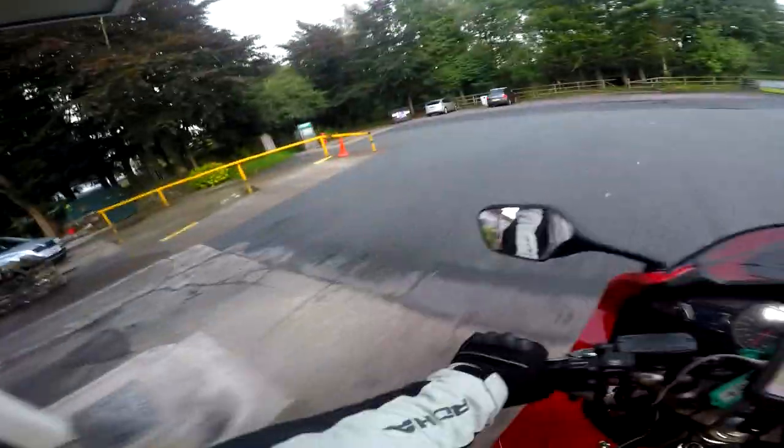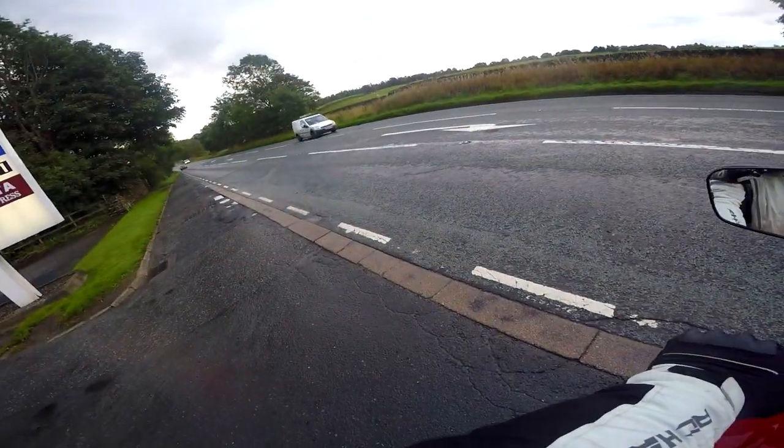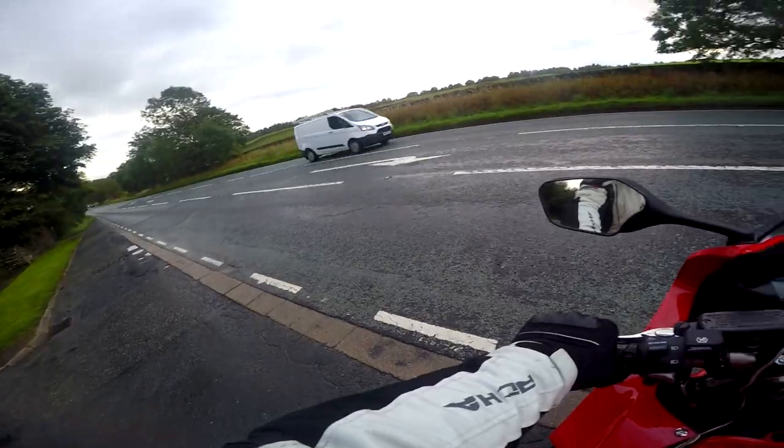This pipe does sound nice. It's the standard one. It's just in the way of that back wheel, so I would definitely be looking to replace it with a short stubby.